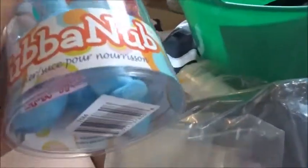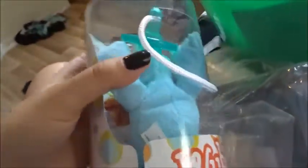And of course we didn't know what we were having, and I just fell in love with this little guy. I don't know why, but he is just so cute. It's the Webinub Dino, I think. Anyways, just so stinking cute, and boy or girl, I love it.